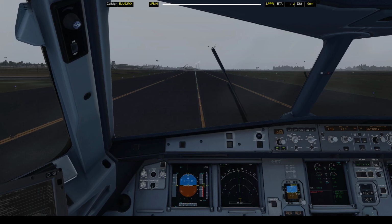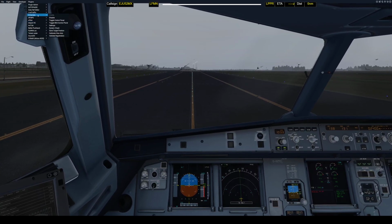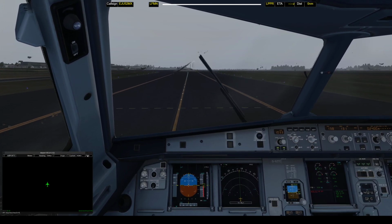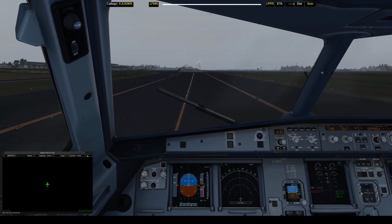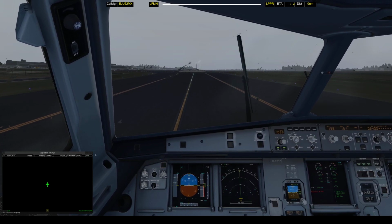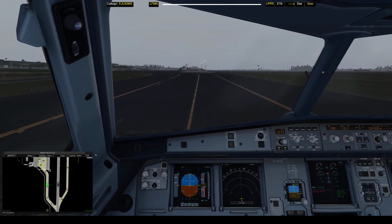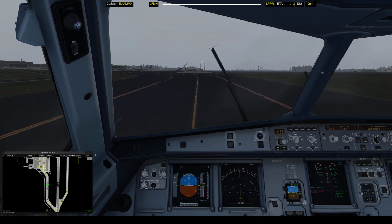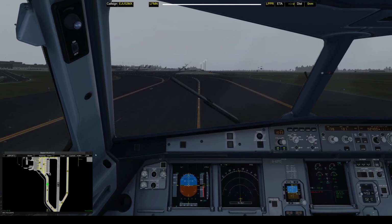Where are we? LPPR. Let's have a look. I need airport BS. Section 393 November, turn left heading 070. So, Standard 9, turn right heading 210. Sierra 53, he said.